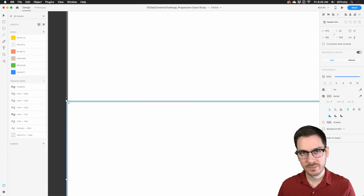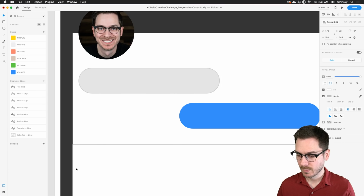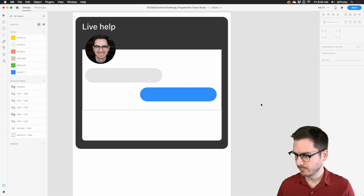Noticing there's a little bit of a discrepancy, so maybe I can actually turn the border off. No, I can't do that. Or I can move it inwards a little bit. What can I do? I don't know. Yeah, we'll leave it like that. You'll definitely make yours a little bit better.